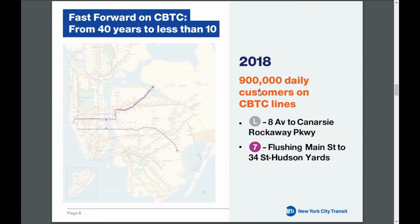Fast forward on CBTC, 40 years from now, from less than 10 years. Now, before I get this, CBTC, communications based train control, will take 40 years for the entire subway system to be communications based train controlled. But there are already 2 lines that are CBTC. Look what happened in 2018. Over 900,000 daily customers on CBTC lines.